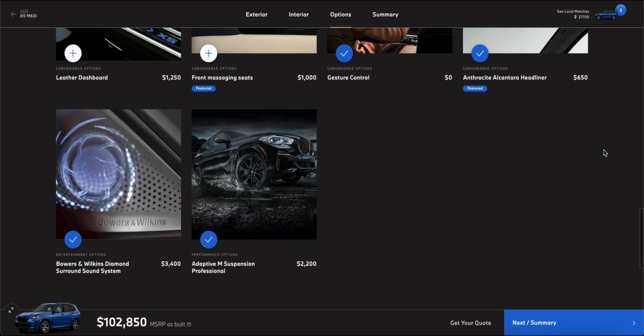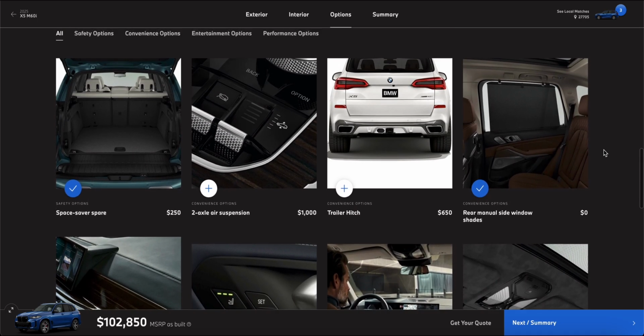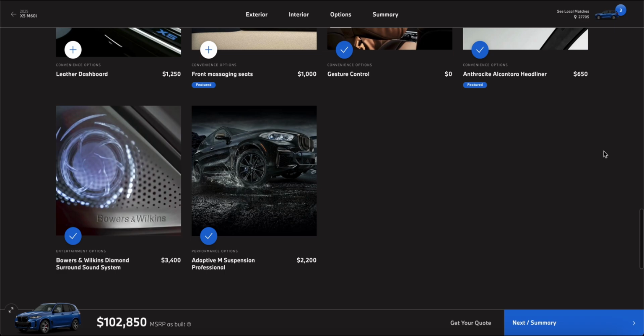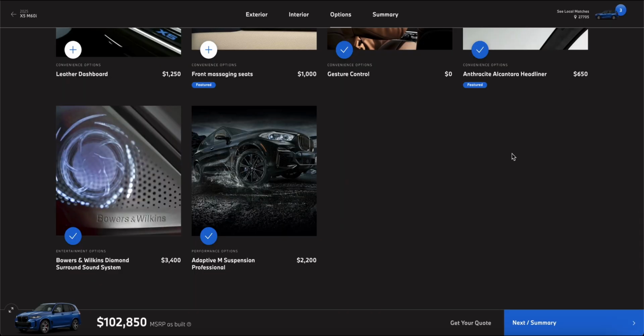Still went with that space saver spare tire, and although you get the Harman Kardon audio system as standard, I actually went with the $3,400 Bowers & Wilkins audio system because this is the true flagship audio system that you can get. When you think of a truly excellent sound system for one of these European vehicles, it starts with the Bowers & Wilkins. And $3,400, it's not a terrible price. Some companies, they charge like $6-7 grand for their top tier audio system. So $3,400, not bad. So if you love your music, there you go. If you don't really care, then you can certainly save that $3,400.